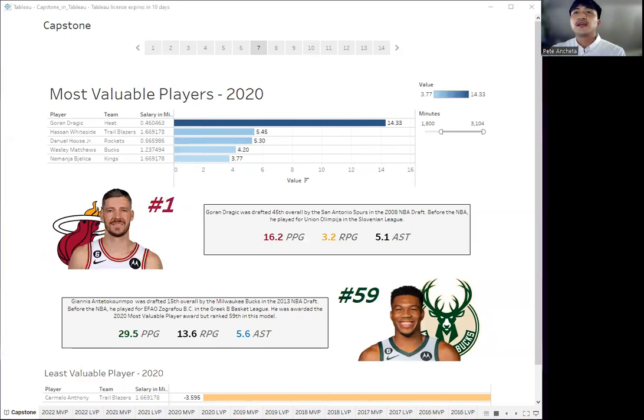In 2020, the most valuable player was Goran Dragic of the Miami Heat, who made $460,000, had a Warptor of 6.6, and a value of 14. While the real MVP was Giannis Antetokounmpo of the Milwaukee Bucks, who ranked 59th, made $39 million and had a Warptor of 21.9, which gave him a value of 0.5. The least valuable player was Carmelo Anthony of the Portland Trail Blazers, who made $1.6 million and had a value of -3.5.